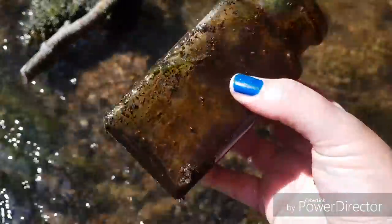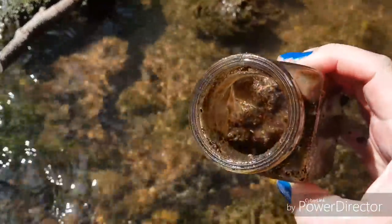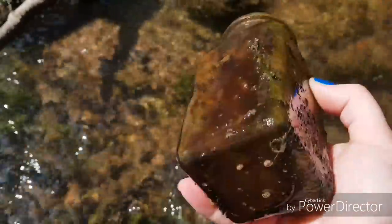Hello everyone, so the first thing that I've spotted that looks interesting is this. Doesn't have any names or anything on it, but yeah, still really good find. So fingers crossed there's plenty more where that came from.